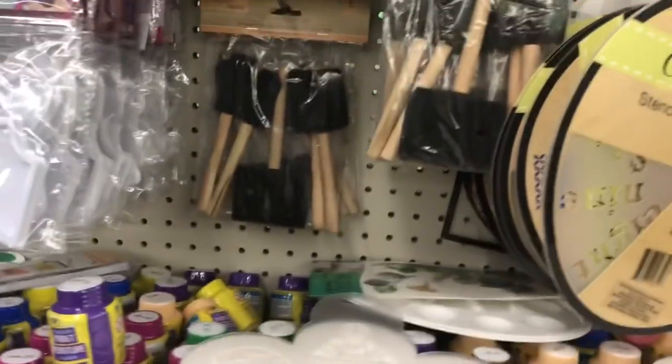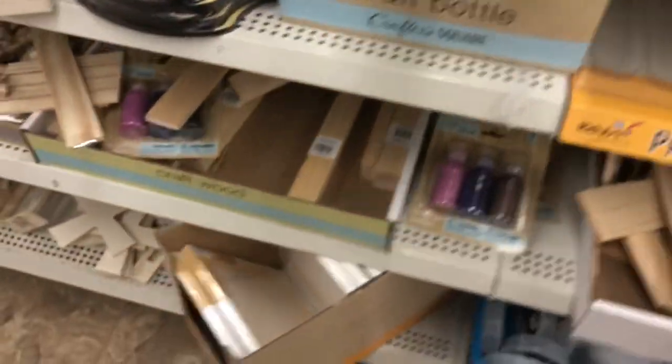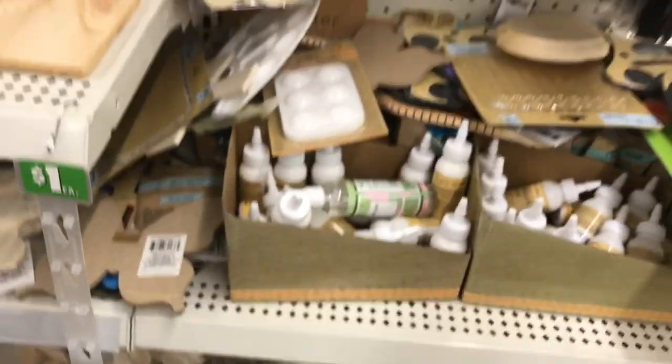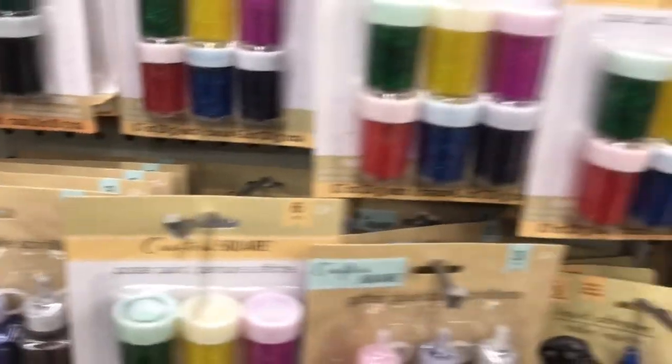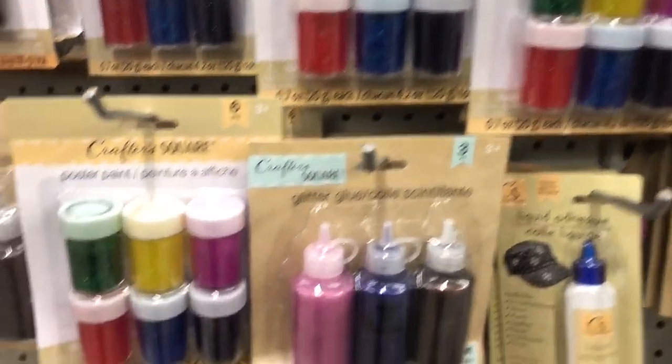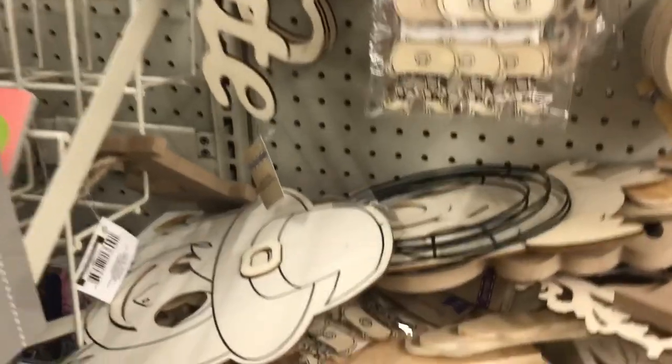They got these paintbrushes now. Look at that. They got the paintbrushes. A bunch of paint. I tried using some of that paint, but it really don't work for me. Yeah, the paints didn't work for me. That's wood planks right there. They got paintbrushes. They got some new paints. This is all new. But I don't know how they work. Because sometimes some of the stuff is really watered down. They have like a whole lot of water in it, and you have to use a whole bunch of coats to it. Look at that.